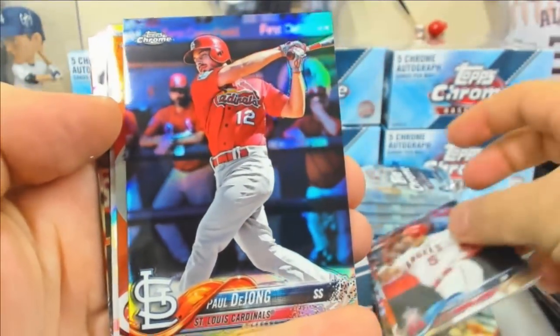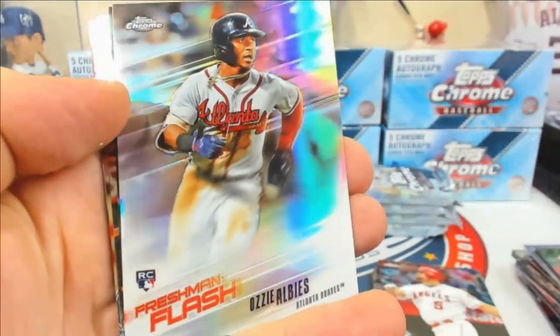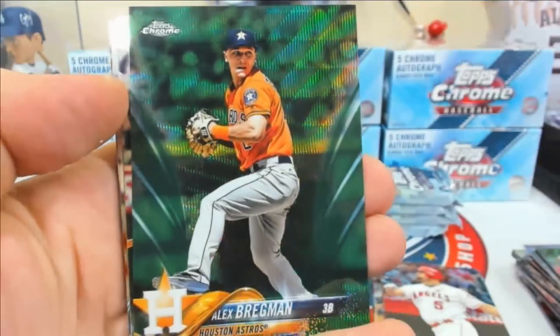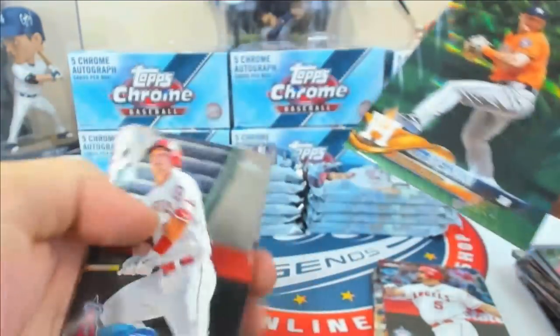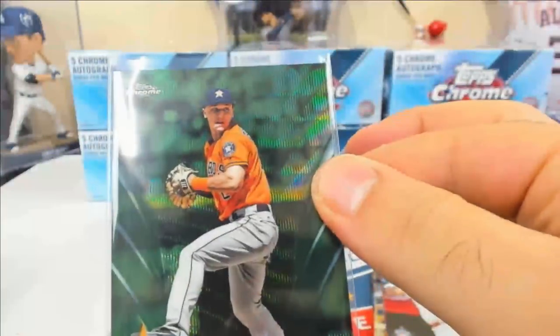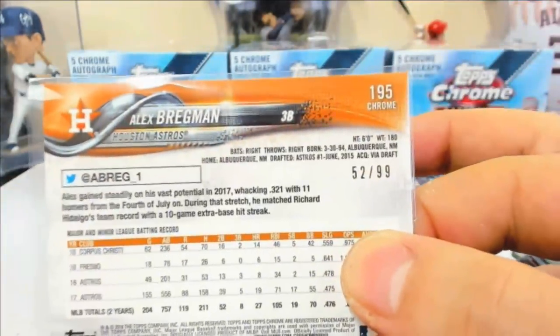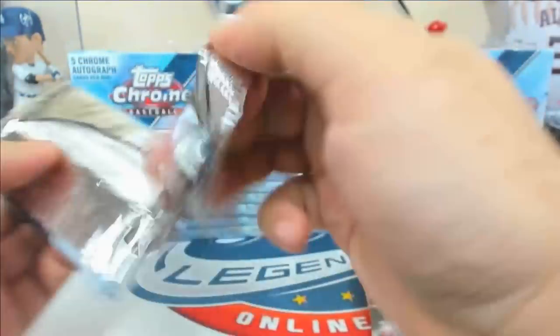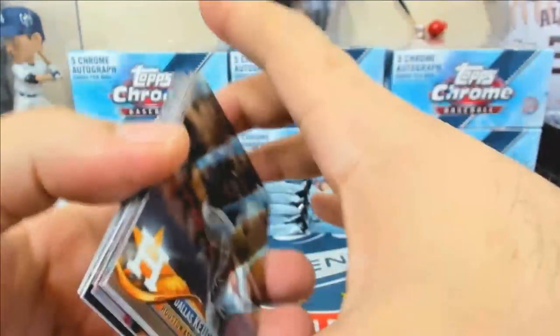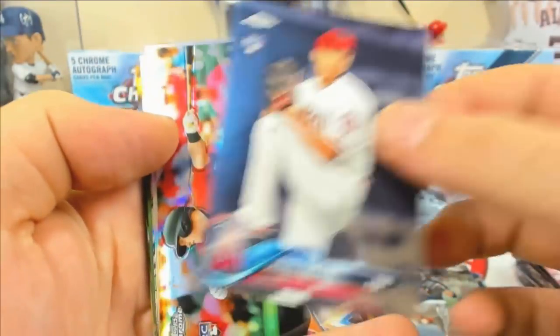Paul Leung, refractor. Billy Hamilton, prism. Ozzie, Freshman Flash rookie. Nice Alex Bregman, green wave refractor, numbered to 99 on this one. The Astros going a bit there. Court, a little something on you. 52 of 99. Nice.